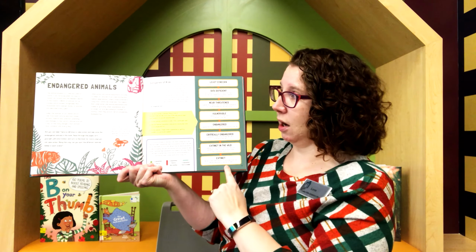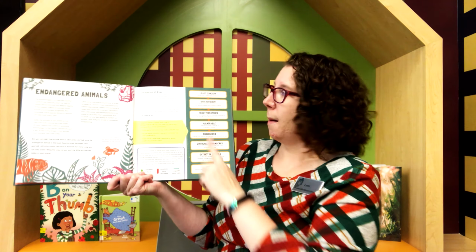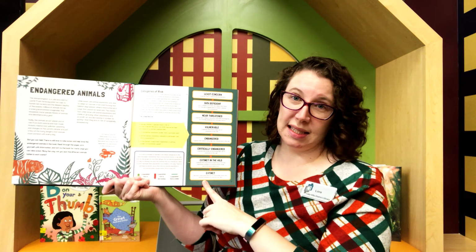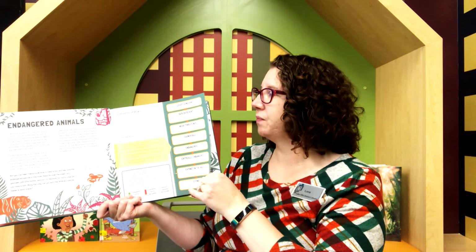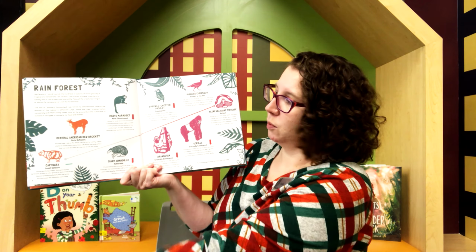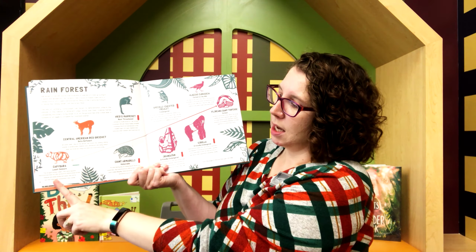So this book starts with endangered animals and kind of gives you a scale from the least concerned all the way to extinct. So we kind of determine animal populations on if they're in danger or not. And then it's divided by region. So we'll start with like rainforest animals, and we start with like the least concerned, and then we go up to ones that are extinct. So I learned about a lot of animals in here by reading if they were extinct or endangered, or if we were concerned about them at all.